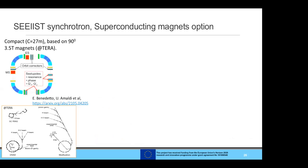As an option, we have developed a compact ring with superconducting magnets for carbon ions. Actually, this was done already in the past when I was at TERA, after an idea of Ugo Amaldi. This is a very compact ring, 30 meters in circumference, based on 90-degree superconducting magnets with a field of 3.5 Tesla. You see here how this small compact superconducting ring with its gantry compares to the PIMMS machines. This is a CNAO realization and this is MedAustron.